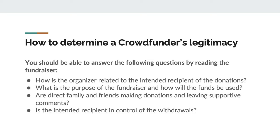Is it the person themselves? Is it a family member? Is it a friend? How are they related to that cause or person? Also, what is the purpose of the fundraiser and how will the funds be used? They should outline how they plan to use the funds. It shouldn't be blank or vague. They should be telling you how they're going to use them. So transparency is key.